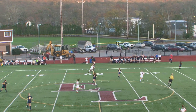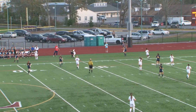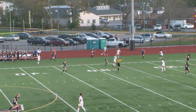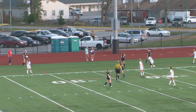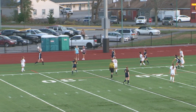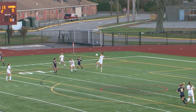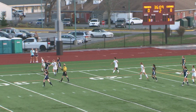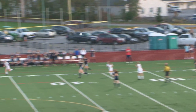And now other way, Woodstock puts it right back in. Out on the edge, far side, they're doing battle one-on-one, and Woodstock will have a throw from the offensive side of things, Plainfield's 30-yard line. High throw. Flores takes it off the body, clears with the right foot. She has been rock solid back there, has Marissa Flores. Yeah, she needs to continue to play that way.